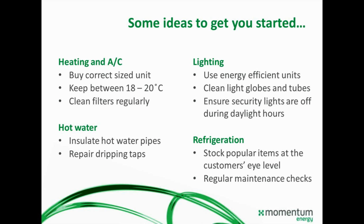Next, really great idea to keep it in the thermal zone of 18 to 20 degrees for your thermostat.